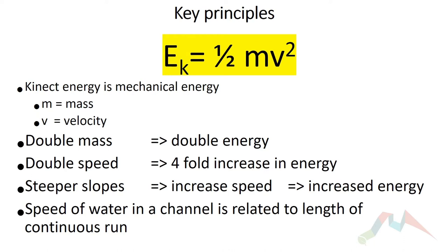So the other bit, if you're on a hill and it's sloping down, you'll roll down that hill. The steeper the slope, the faster you will roll. And so the steeper the slope, the greater the increase in velocity and energy, and that applies to a watercourse. The steeper it is, the faster the water, the more erosive it is. There's a second principle that's really critical: the speed of water in a channel is related to the length of continuous run. So think you're on a hill, you take your foot off the brake and the car rolls down and picks up speed.